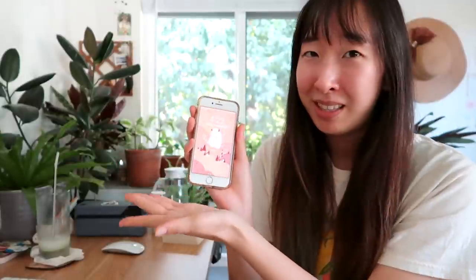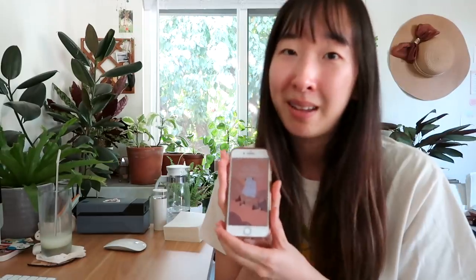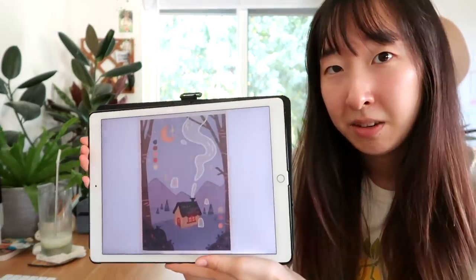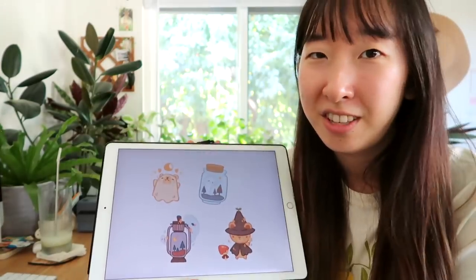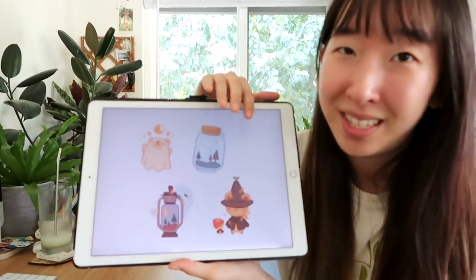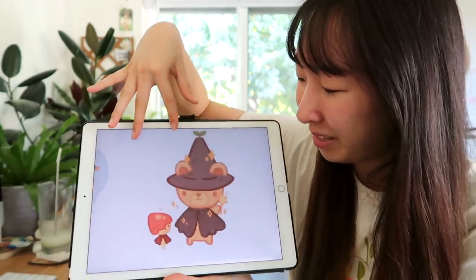This is this month's digital download and wallpaper for your phone. I'm going with a spooky ghost theme for my first month on Patreon, and I really love the things that I created this month. This is gonna be the physical print that comes with all the stickers. And for the sticker designs, I've come up with these very witchy, haunting stickers, but also just really cute.